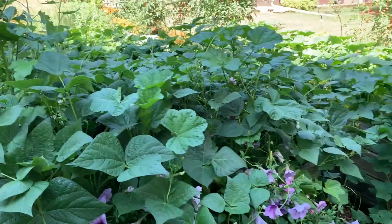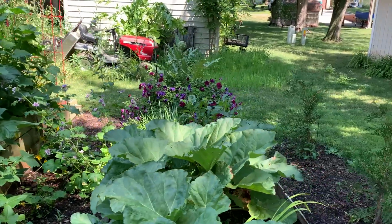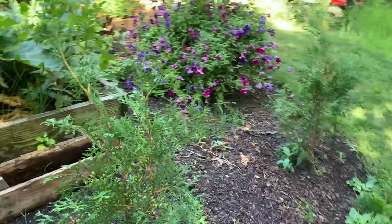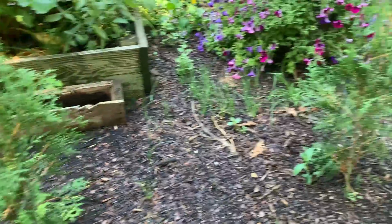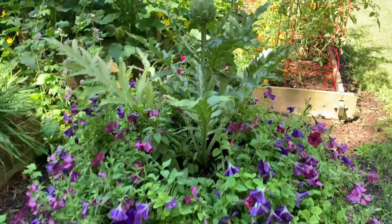Beans are finally producing. All of them ended up being climbing beans, so that's going to be a mess. These 3 shrubs back here are full speed ahead arborvitae, and I have been watering them a little bit. They're doing pretty good. I usually just water once a week and deep.